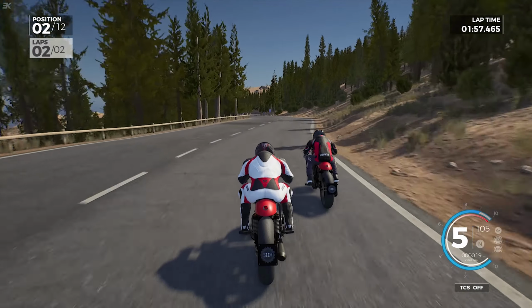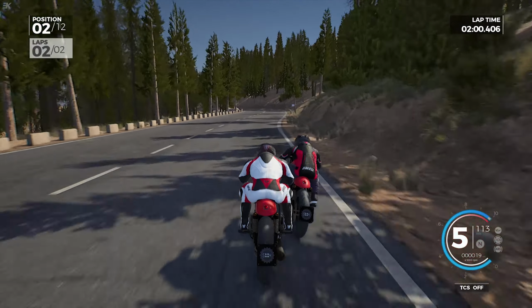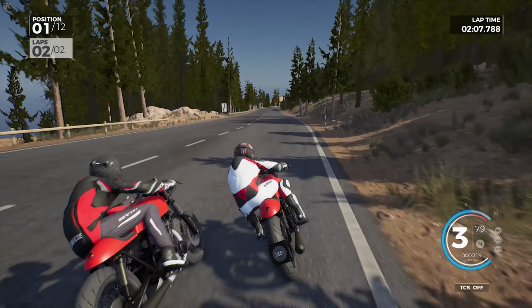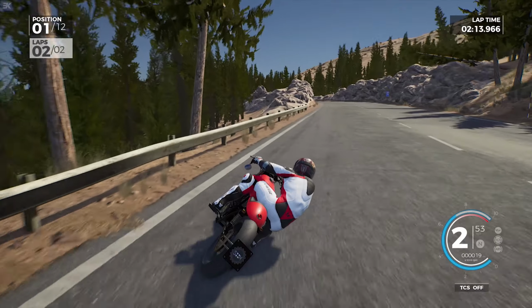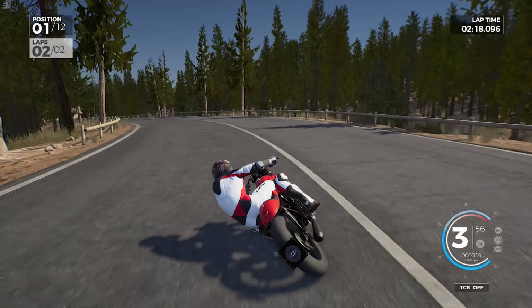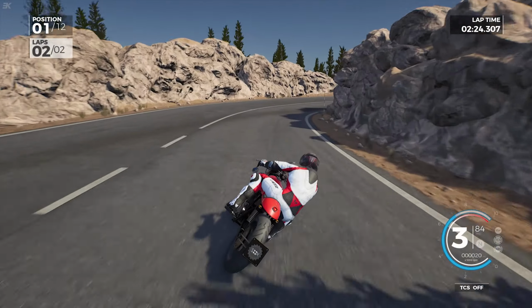But now we get the tow off the corner. We get the inside line as well. Look at that level. The checkpoint. Oh, he's got the exit on the corner. Just about made that dive work. Well, this is a good battle for the win.